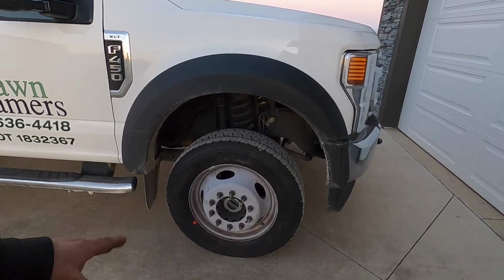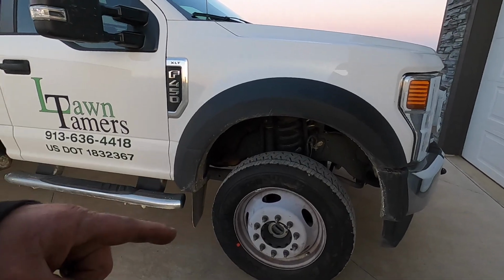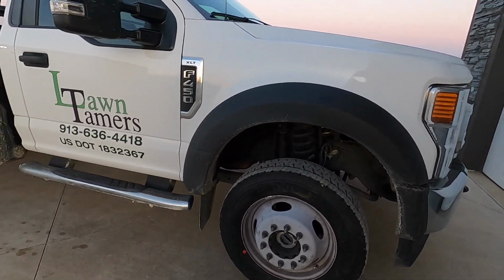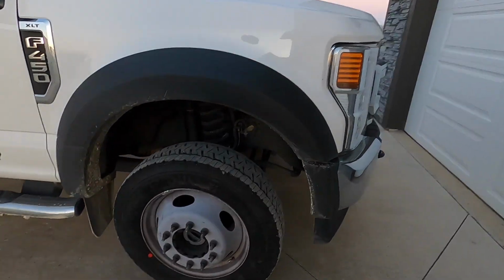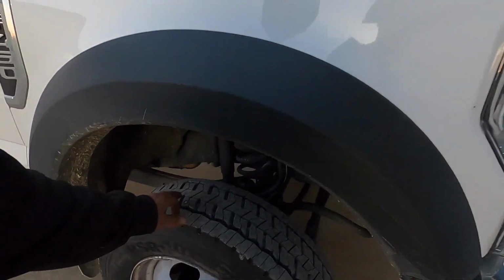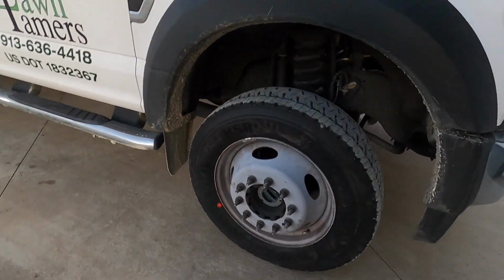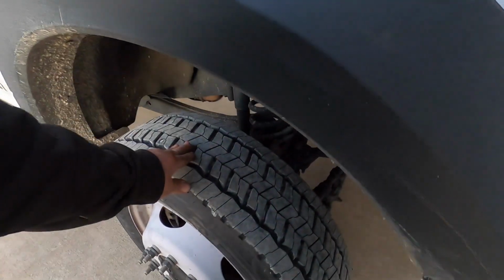I put factory 225/70/19.5s on it. If you go to the 245s, you get a little bit of difference in tire selection, but I didn't really want to go to the bigger tire to make it that much more of a rough ride. So I went with the HSRs, Continentals, on the front. These are going to be my steer tires.